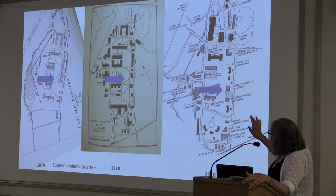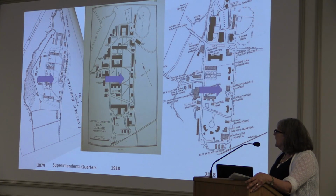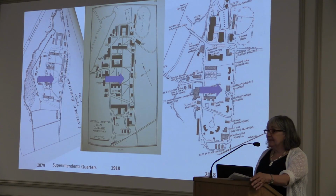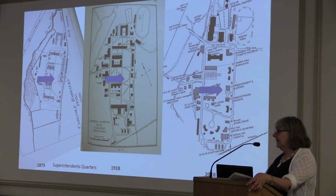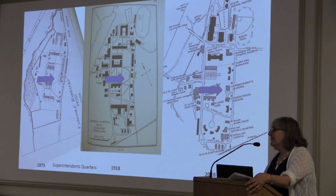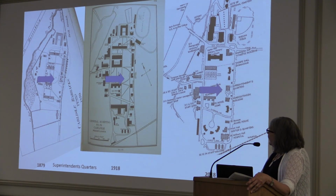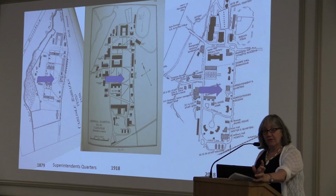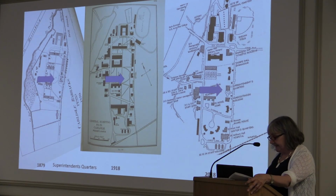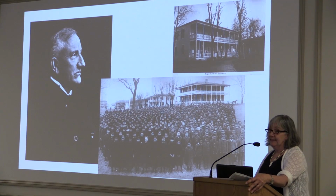The buildings that were converted to the superintendent's quarters were from 1879. They had been built for the Civil War as BOQs. I guess that's Army talk, right? For bachelor officer quarters, right? And the bachelor officers' quarters were converted to the superintendent's house, who was Richard Henry Pratt.